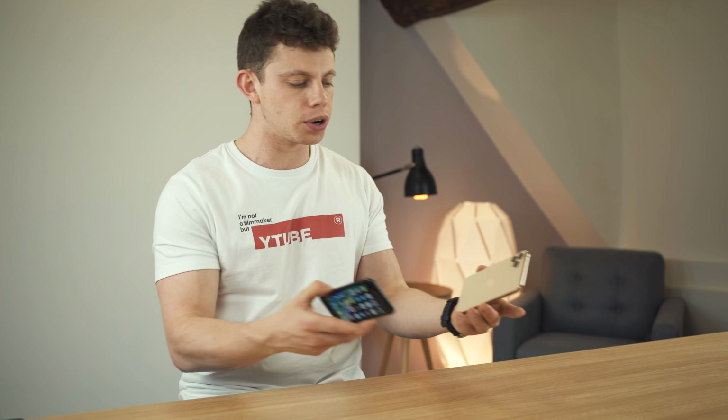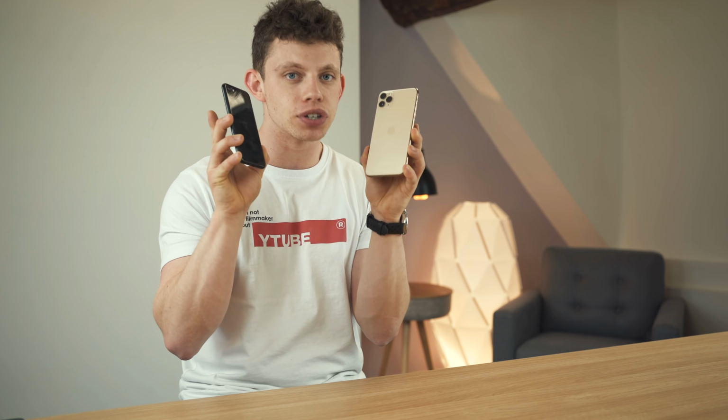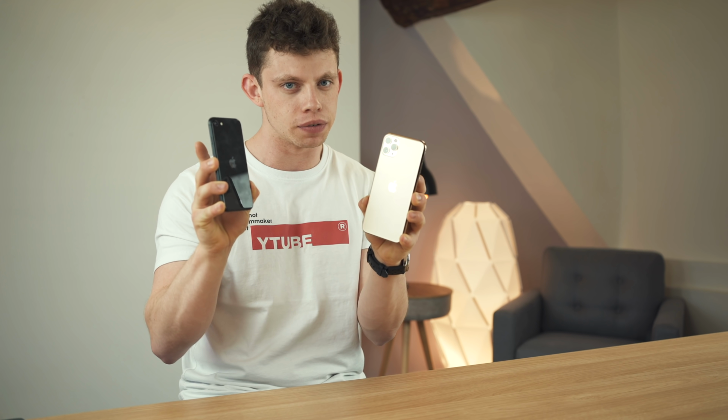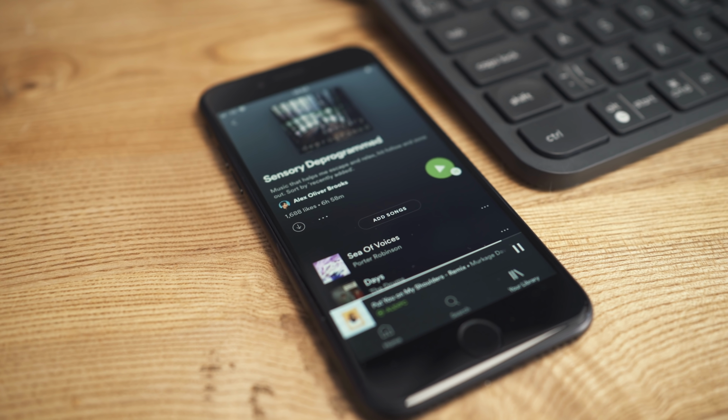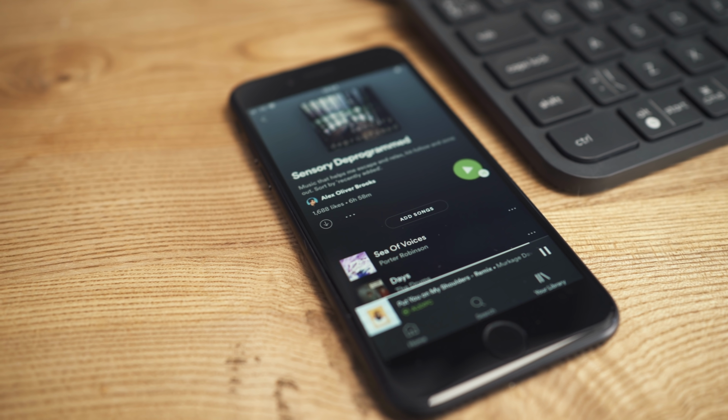Now inside, it's got the same A13 Bionic chip as my iPhone 11 Pro. So, Alex, what did you just say? Basically, these two phones have the same processor chip inside of them, but are at totally different price points. How is that even a thing, and why? And I've boiled this down to two things, really. The first one being battery life, and the second one being future updates.